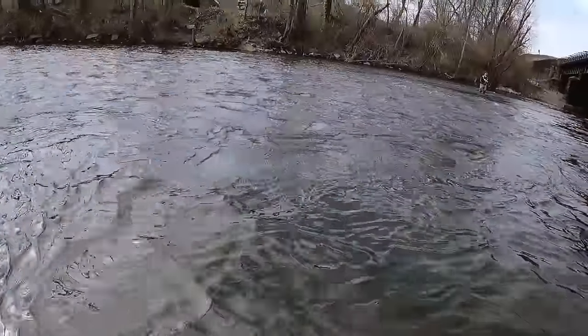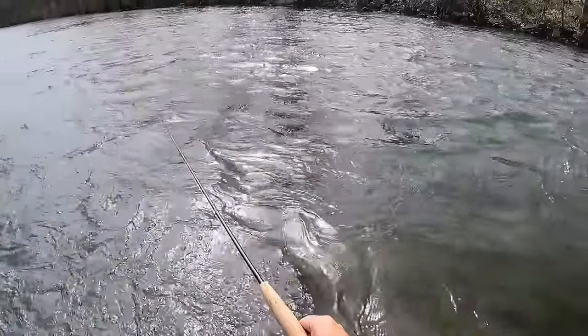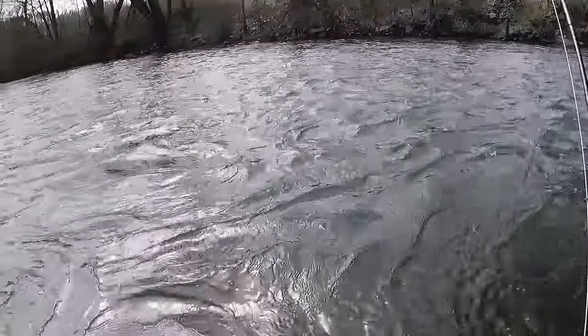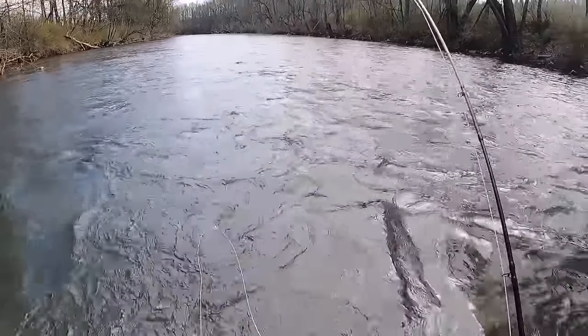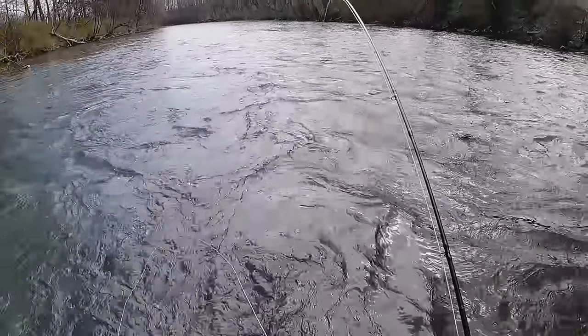Oh. He just got me in a snag and got off. There he goes. Okay. Hold on. The last four got off. Something happened where I lost my mojo. I didn't lose any fish up to 10. Once I hit 10, that was it.